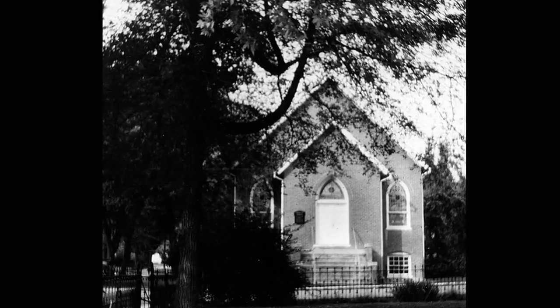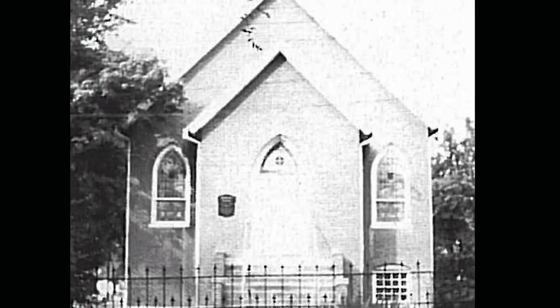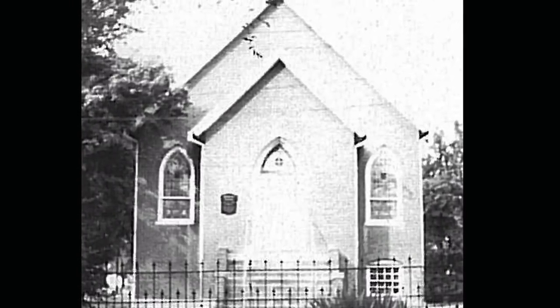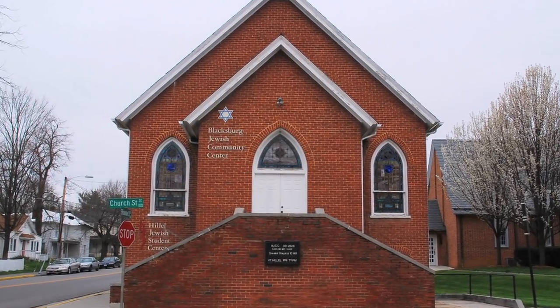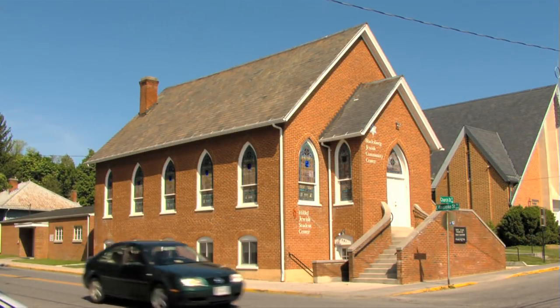In 1852, 17 charter members started a Baptist church. Throughout their history, they built several churches, including three different structures on this site at the intersection of Roanoke and Church Street. This current building was built in 1903 and is now used as the Jewish Community Center.